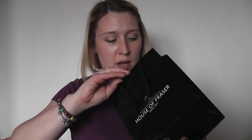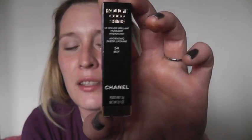Right, so that's the stuff that I bought from Mike, and now I've just got one item left, and it's from House of Fraser. It's the Rouge Coco Shine lipstick in number 54 Boy. But I didn't actually go for this colour. I went to look at Rivage or Royale, and Royale is more of a cool toned pink, whereas Rivage was a peachy colour. Anyway, I checked them out, and I've got colours very similar to both of them, so I didn't want to spend £23 on something that I already had and wasn't going to use as much.